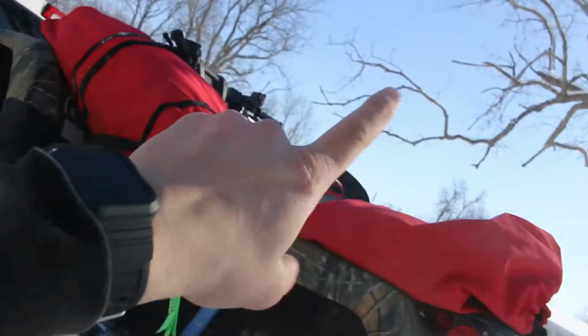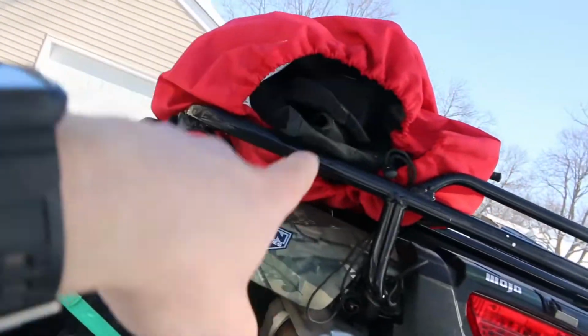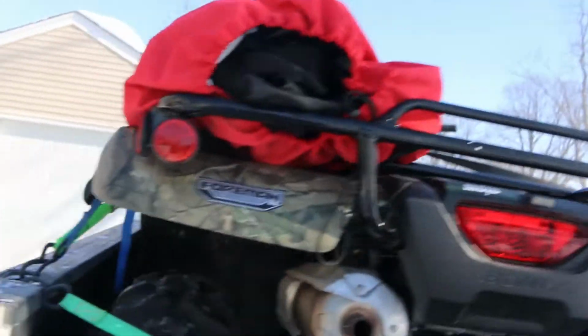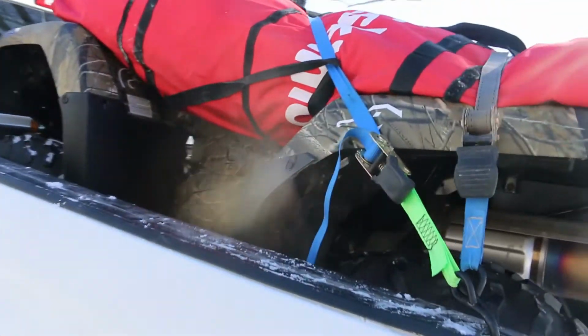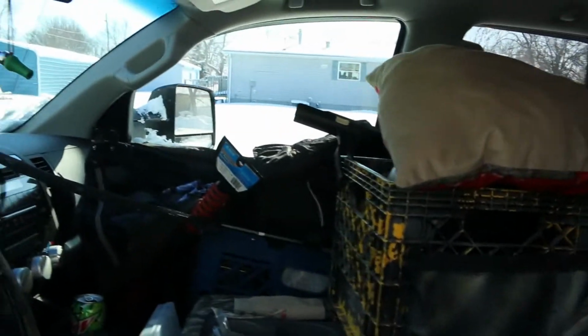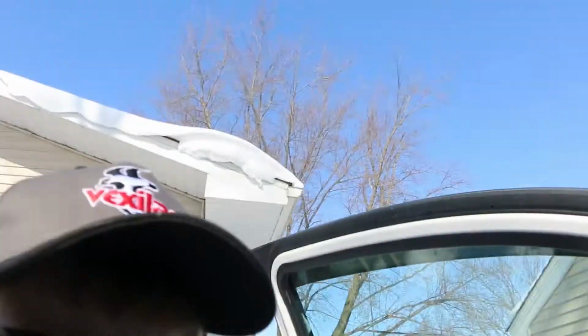So we got the pop-up, the 949 Eskimo, and my sled. We got her all strapped in, dude. I'm telling you, I got straps in every direction. But yeah, I've never had it this loaded up. Look at that. That's one person.